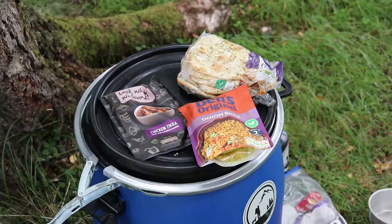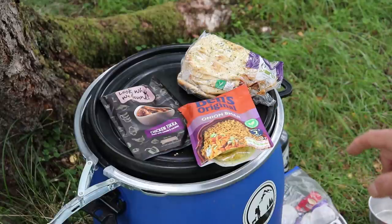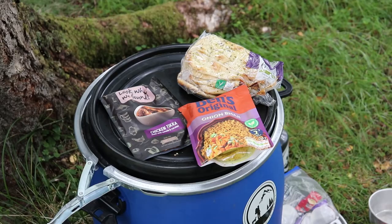So to cook tea tonight, I think we're just going to use the fire, and I'm going to cook up some chicken tikka curry. I've got some onion bhaji rice to go with that, and I'm also going to toast a few of those garlic naan breads as well.